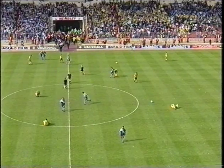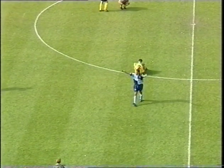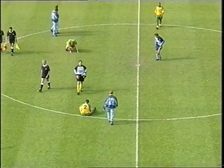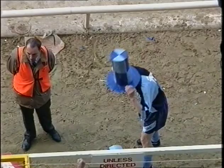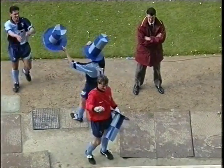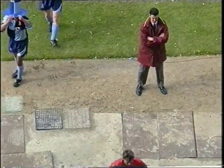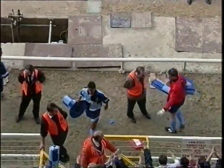Listen now to the reception for the 1993 FA Trophy winners, Wycombe Wanderers. Steve Guppy, the first to claim the silly hat. Paul Hyde over there too. Jeff Cooper. Great scenes these.